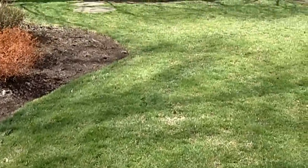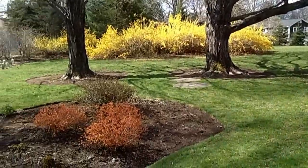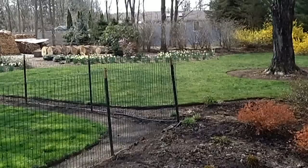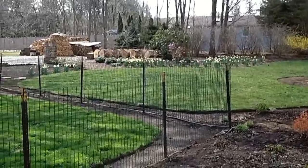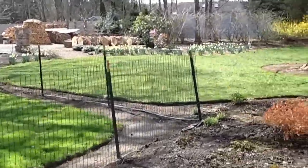And then moving around the back of the house, let me pan over. So we have the Forsythia Hedge, and then there you can see we have those beautiful daffodils. I just took a video today about how I created that daffodil swath. You might want to see if you can find that. And then we'll move around to the back of the house.